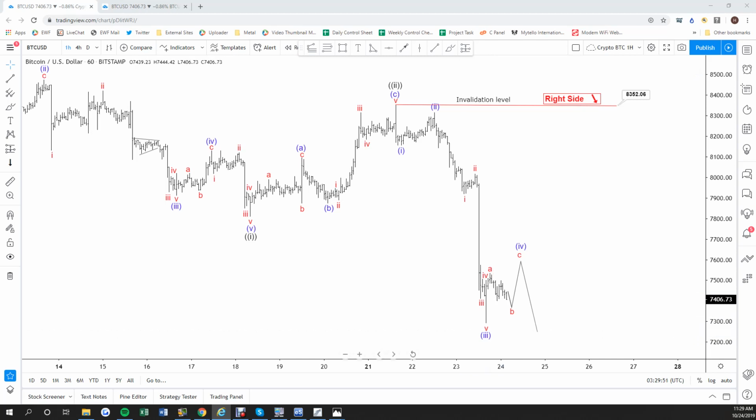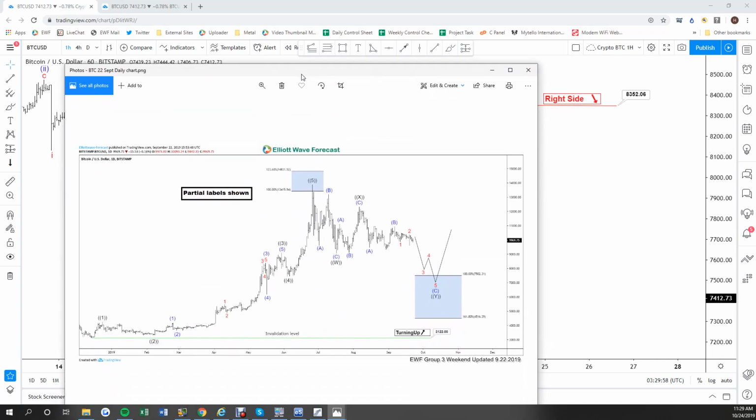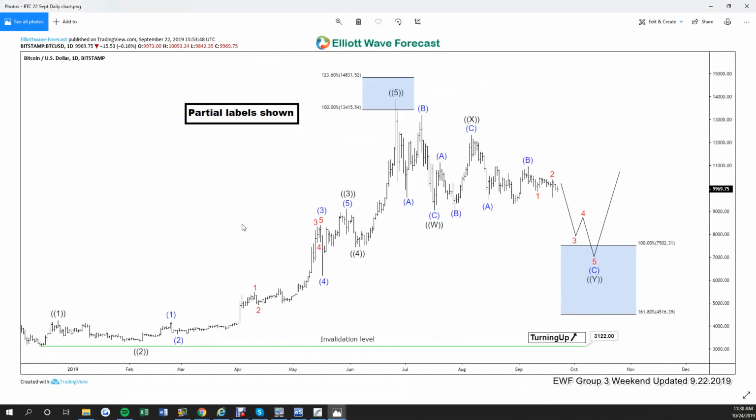Now I can show you the chart that we are showing to you to people and also to our members last time. This is the chart we are calling for on the daily. This is on the 22nd of September, right? So we are calling for this move into the blue box based on a double zigzag. So we got a zigzag here, correction, got another ABC zigzag, should be ending at the 100% of the WXY right here, right?